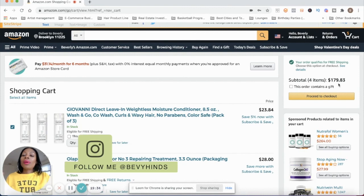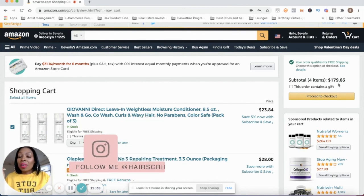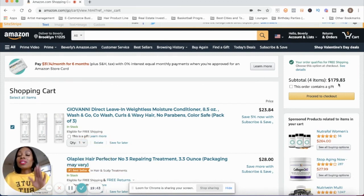I'm just telling you right now, run, don't walk to Amazon. Get these products. You will thank me. They will save your hair health and your hair growth life accelerated.